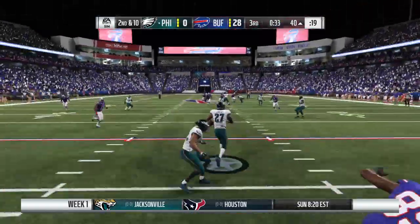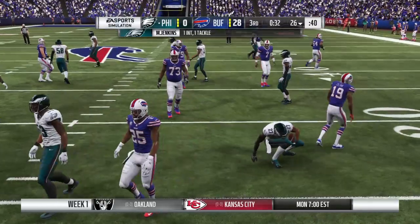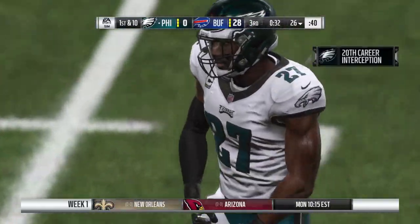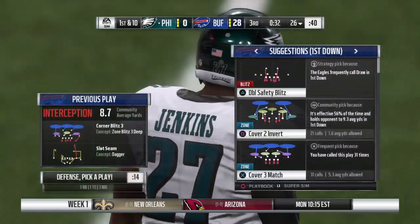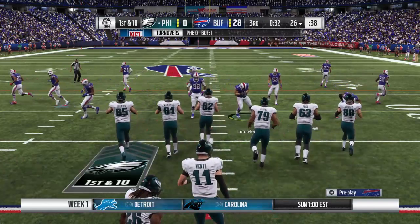He rifles one that's intercepted. Picked off by Malcolm Jenkins, and he brings it back to right around the 26-yard line. That's right. They needed a break. They needed to make a play here in the 3rd quarter defensively. They did that. Now they got to go quickly and get some points on the board.